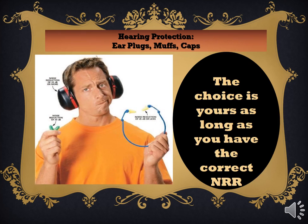What kind of hearing protection do I need? Well, the choice is yours from whatever you have to choose from, as long as it has the correct NRR. What's NRR? Noise reduction rating. What does that mean? That is the amount of decibels that hearing protection will reduce the decibel level that you're in. Example would be, let's say you're in 95 decibels. You want to bring it down below 85. 85's OSHA action level. So we want to go below 85, we'll go to 84, that's 11 NRR.